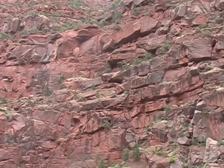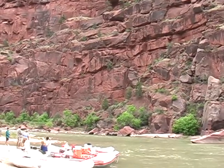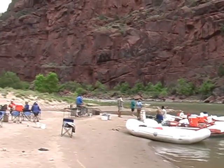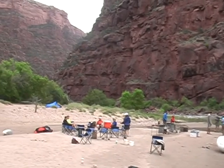Second camp spot, which is Ripplin Creek 2. Thought I'd give you an idea of what Ripplin Creek 2 looks like. Looking upstream or upriver to the north.